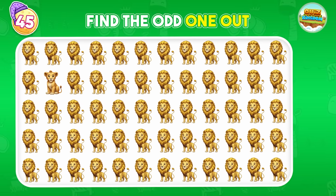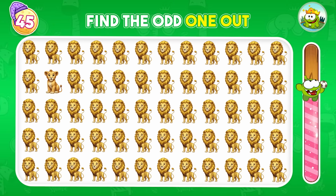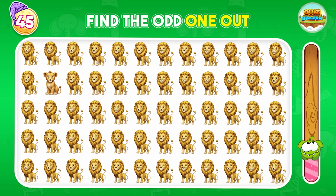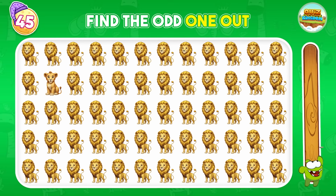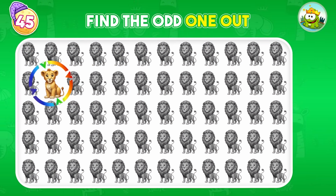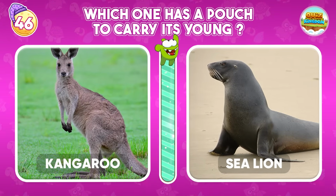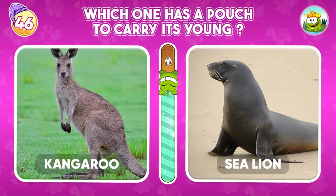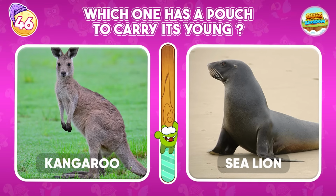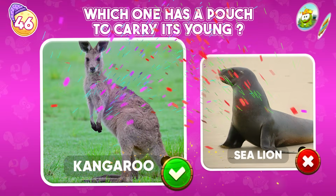Wow, there's a pride of lions here. Can you spot the odd lion? Here it is, the lion cub on the second row. Which one has a pouch to carry its baby? Kangaroo.